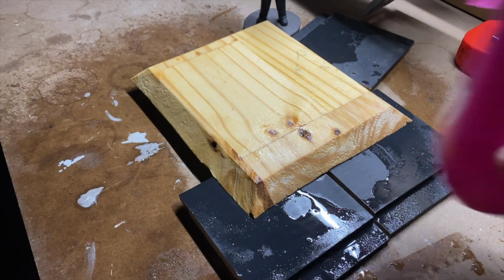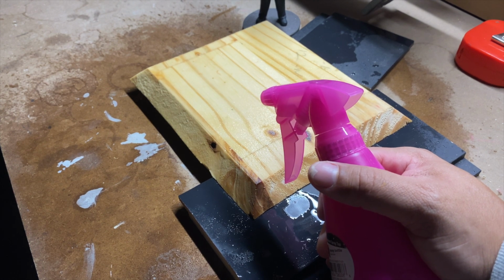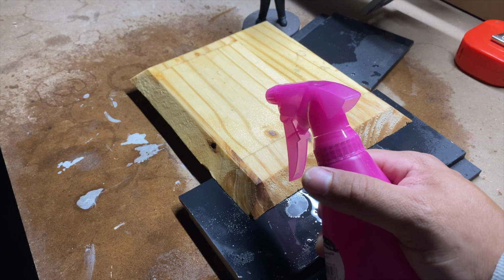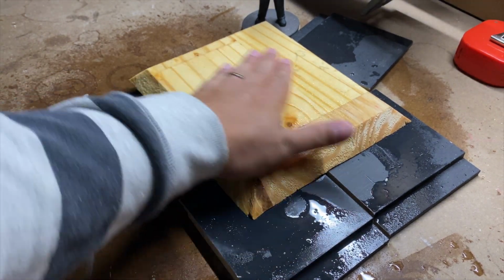So this is just regular tap water. You can use filtered water, distilled water. You can use any water you want. The nice thing is that you could just go to your faucet and just pour in water as much as you want. You don't have to go out and buy water. And then just, like I said, just keep on spraying here, and then we're good to go.